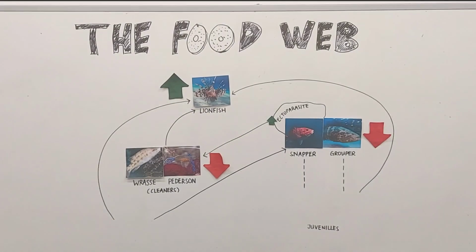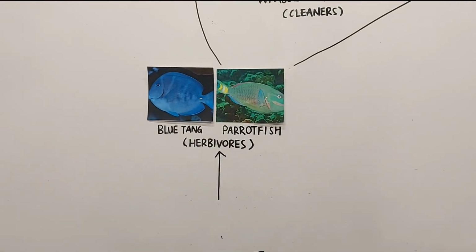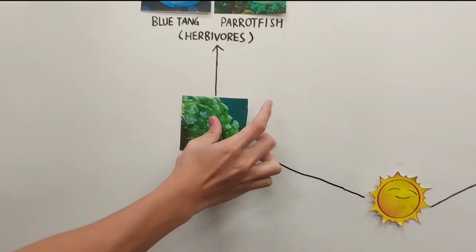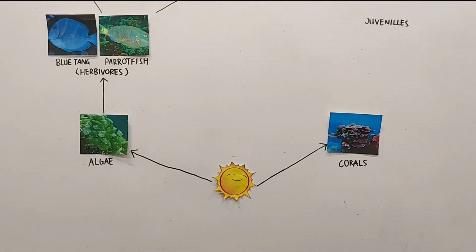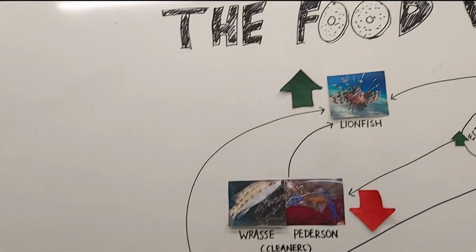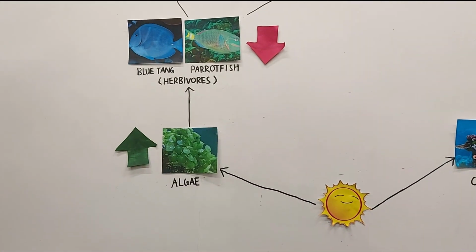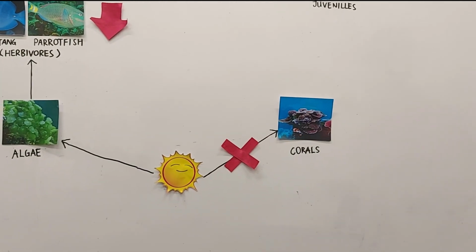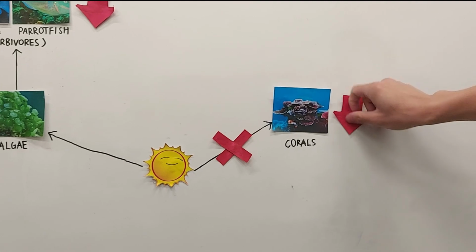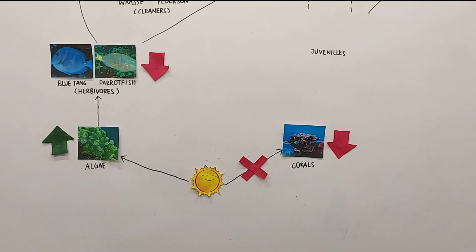Another group that lionfish feeds on are the herbivores. Species such as parrotfish and blue tang feed on algae, which are in constant battle with corals for sunlight. Having more lionfish causes a dip in algae feeders, facilitating algae growth. As algae often grow above the corals, they block off sunlight to the reefs beneath. This tilt in favor of algae poses an accidental threat to the coral reef.